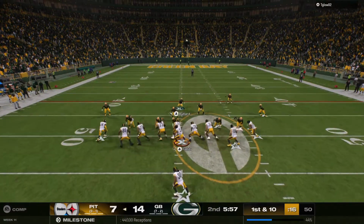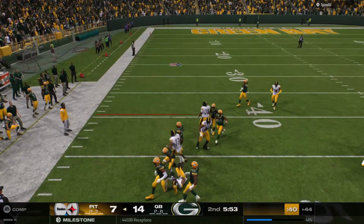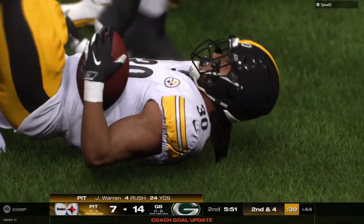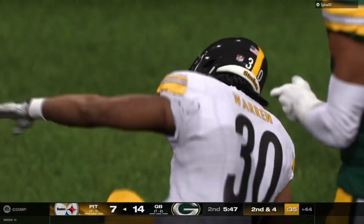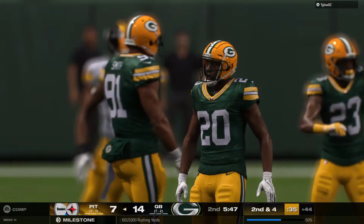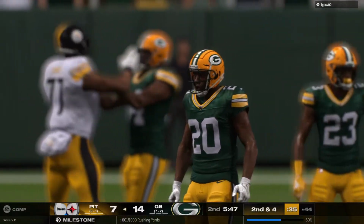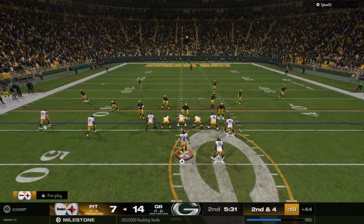Here we go, Scott. Running left, it's Warren. It's a 6-yard pickup, and it gets him to 2nd and 4. They created a nice sustained drive off of plays like that. A nice strong run there that keeps them advancing the ball. From the 44 now, here's 2nd and 4.